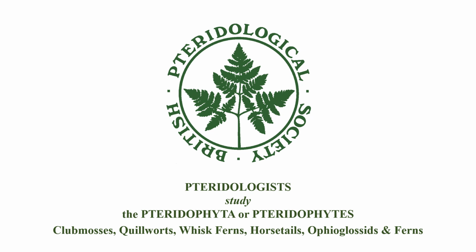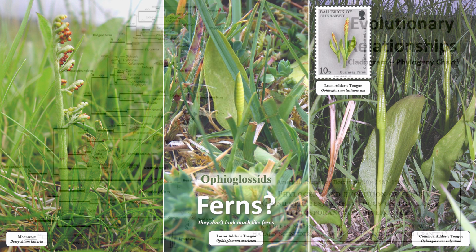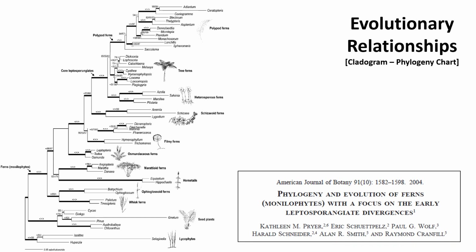The plant division known as the Pteridophyta consists of several subgroups which includes the ferns, the sole subject of this presentation. The Ophioglossids, of which the world has many more species than Britain, the moonwort left and the three adder's tongues, have long been included with the ferns, but they don't look much like ferns. And here's why they aren't, as demonstrated by a group of American molecular geneticists led by Kathleen Pryor. The full reference is in the box, the paper available to us all on the internet.